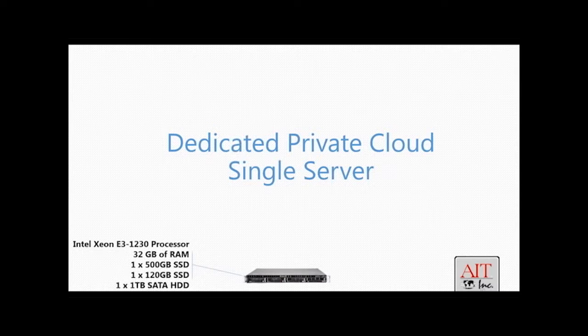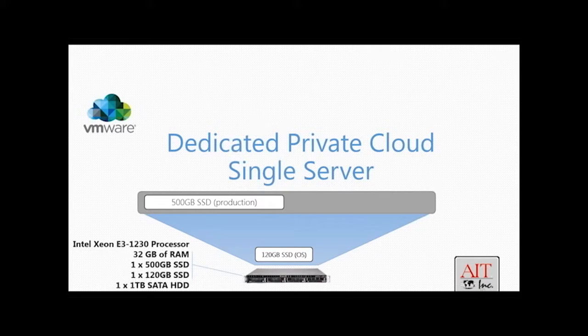So what we do in this dedicated private cloud environment, the VMware Hypervisor operating system is installed on the 120 gig SSD, and then with that there is a 500 gig SSD that is set aside for production data. So this is where virtual machines will reside. And then next to that is the 1 terabyte SATA drive. That'll be used for backup. I'll show you a little bit more about that here in just a second.